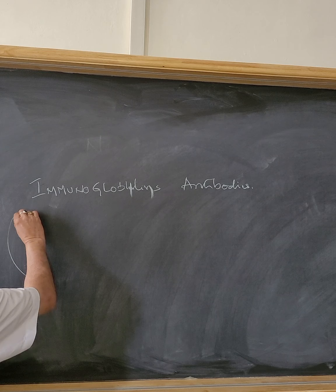Today, I'll take immunoglobulins, or as they are called, antibodies.